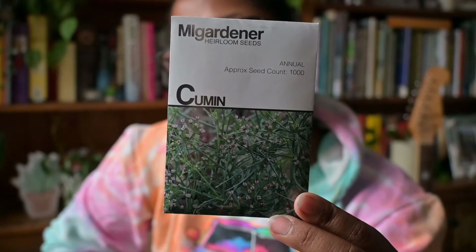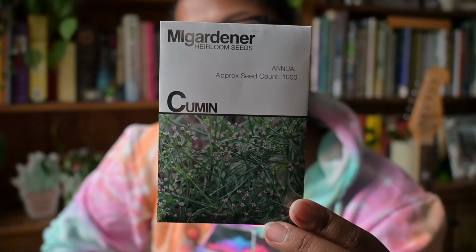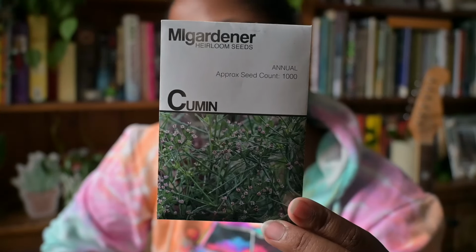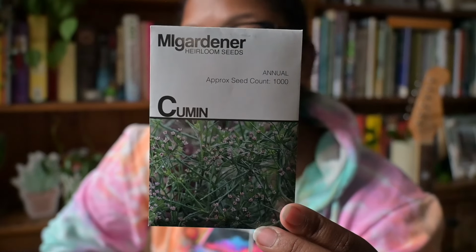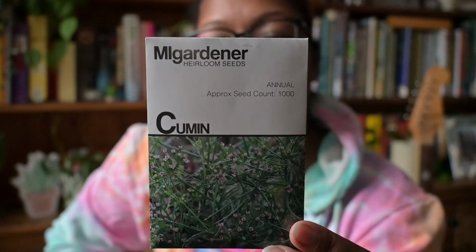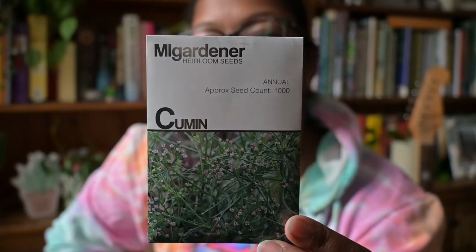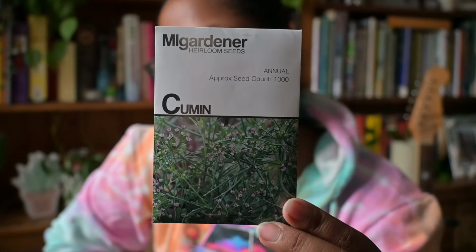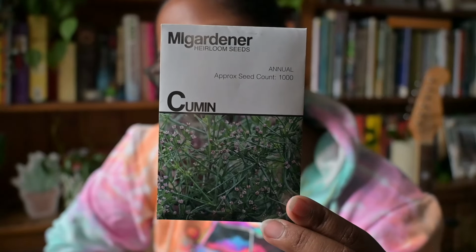This is actually going to be my second year growing cumin. The first year, last year, I started it way too early and it was flowering inside my house long before I could plant it outside. So this year I'm going to take my time and start it a little later. That way I can actually see this plant grow well in my garden this year.